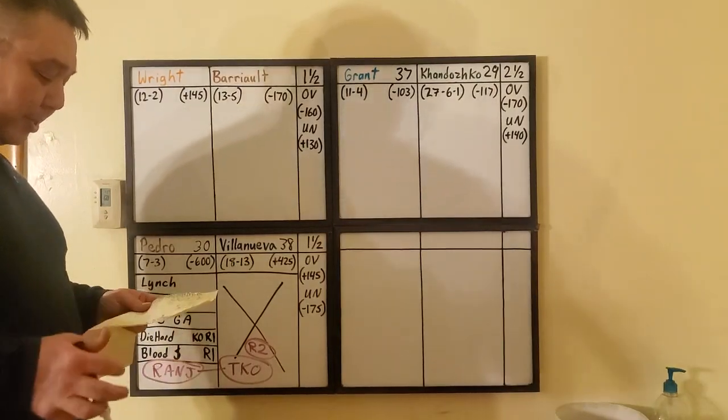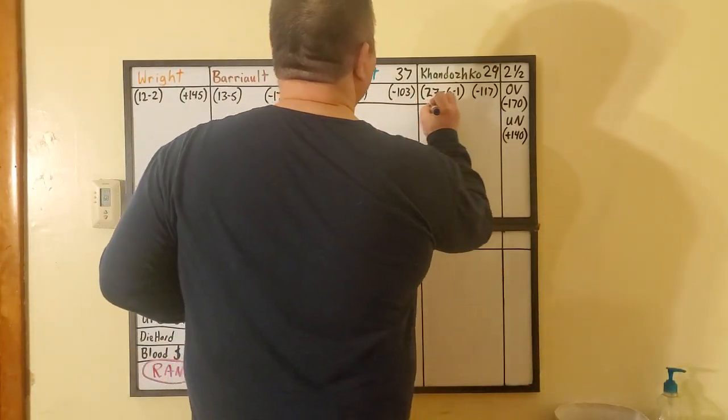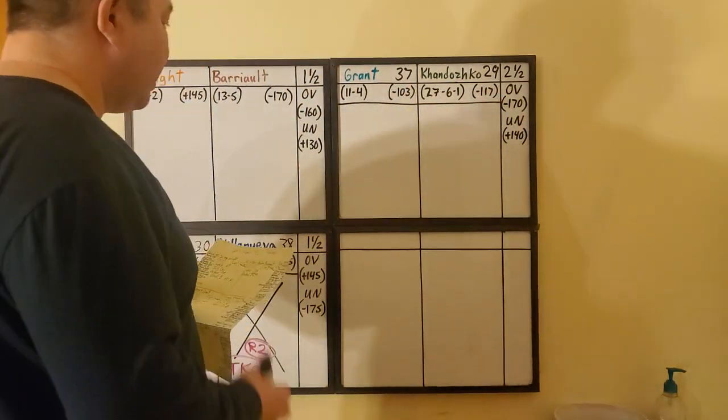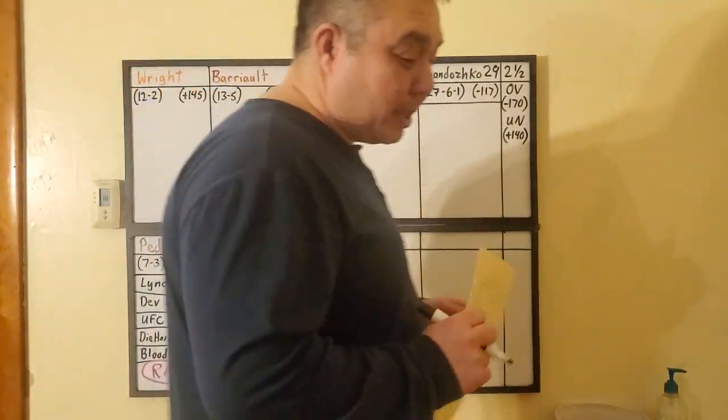Okay, so let's see what the cappers have to say in this close fight. Both of these guys are negative numbers, so in my position, I would have to either parlay them or prop them to get to a plus number.